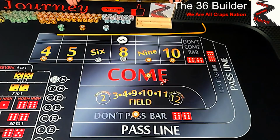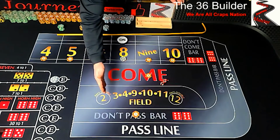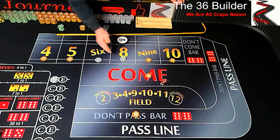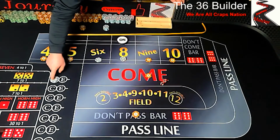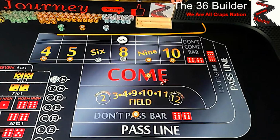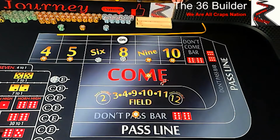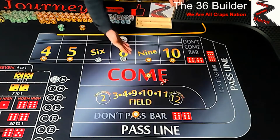So let's go through the scenarios and what can happen with this situation here. Let's say the 2, 3, or 12 rolls. Your C or your craps bet will get paid out $7 for every $1 that's bet on it. So that would pay out $7 right there, which basically would help us cover this come bet right here.